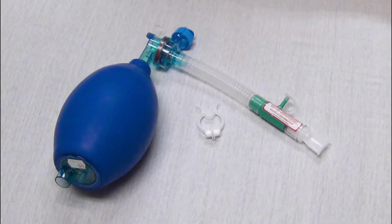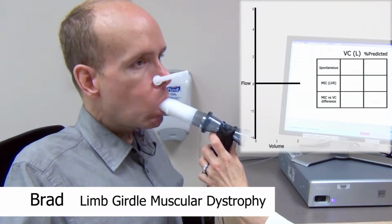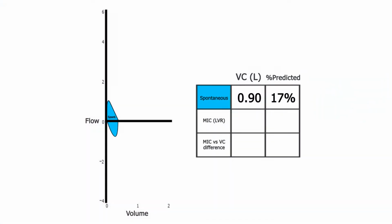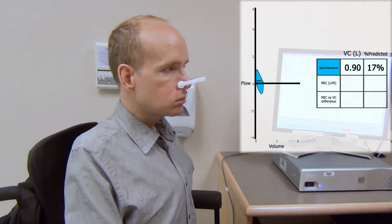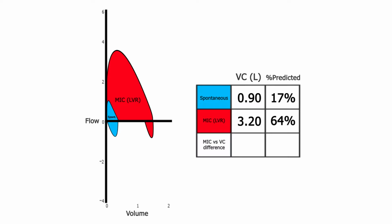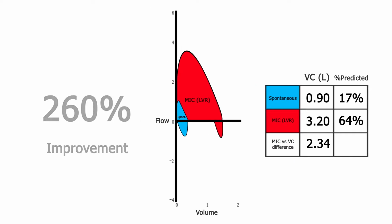To assess the clinical benefit of LVR bag therapy, measure and compare forced vital capacity with and without the LVR bag. Brad's forced vital capacity without LVR bag is 0.9 liters, 17% of predicted normal. The forced vital capacity is then repeated using the LVR bag. Brad's MIC lung volume is 3.2 liters, 64% of predicted normal. The use of the LVR bag for Brad results in an MIC-VC difference of 2.34 liters, a significant lung volume recruitment improvement of 260%.